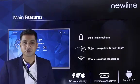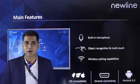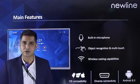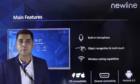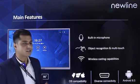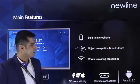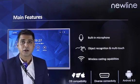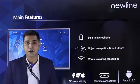Now let's talk about the main features of Atlas. The Atlas is a 4K touch interactive display with a brand new UI design. This particular display has got the industry's latest Android 8 with 4 GB of RAM and 64 GB of internal storage. Also, while I was talking about adding power to the classroom, this particular display has got an inbuilt microphone for easy collaboration and intuitive learning experience. Also, this display has got object recognition for easy and user-friendly experience. Then we have some wireless casting capabilities which comes in a host of applications with this particular display. Also, not to forget, this display is totally compatible with different operating systems like Android, Windows and Mac.